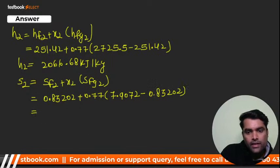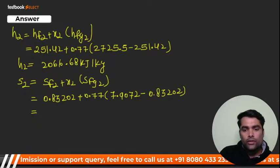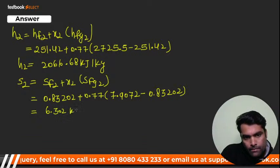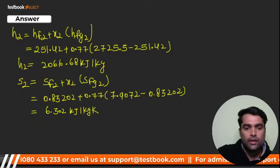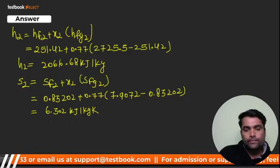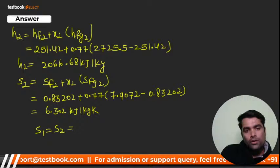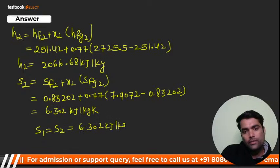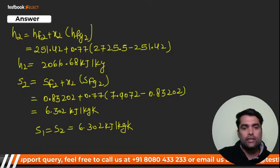So my dear, you will get the answer and the answer will come around... how much will this answer be? 6.302 kilojoule per kg Kelvin. So my dear, we have S2 as well. From the diagram, I can say S2 is going to be 6.302 kilojoule per kg Kelvin, right? I can easily say that, my dear.